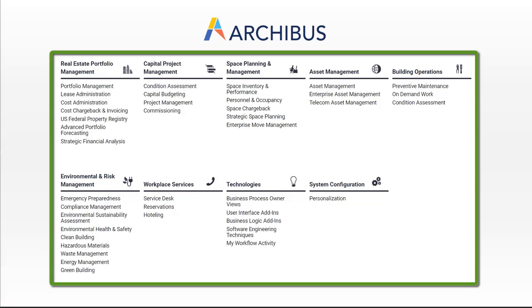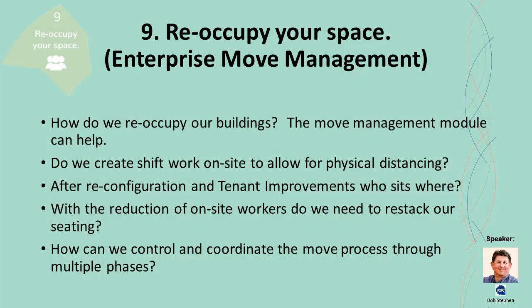One of the biggest questions is, how am I going to get back into my space? And this is probably where we're going to start with our next series of articles: how do you reoccupy your space? The Enterprise Move Management module, as well as other modules such as hoteling or reservations or maybe even restacking, can help you to bring your staff back to your buildings.